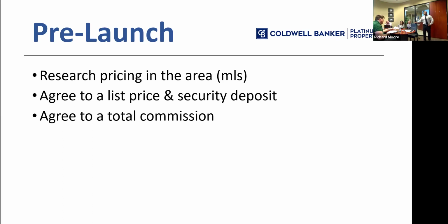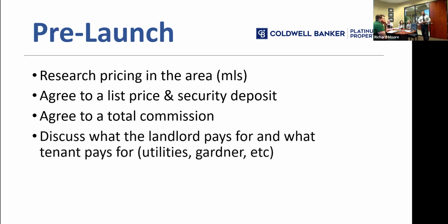Yeah, so the lease listing agreement is going to have a field for the amount of what the rent is going to be, the security deposit, how much they're paying you in commission, how long the term of the lease is going to be, and so forth. Discuss what the landlord pays for and what the tenant pays for as far as utilities.